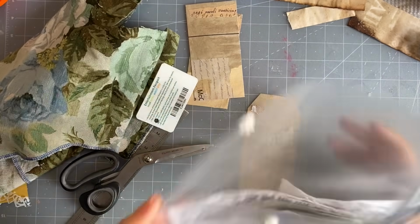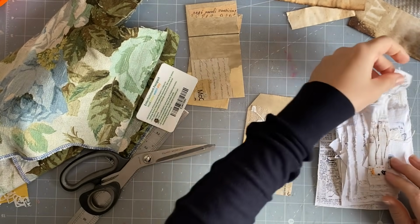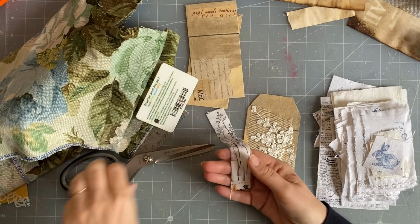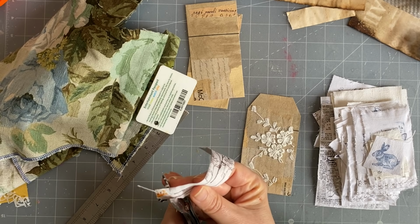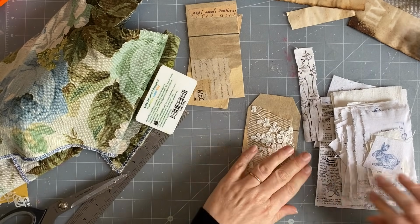Well, why don't we pull out some of these stamp things? We've got these from yesterday. We could use some of those. Look, I just stamped the same flower on this strip here. I'm going to cut that bit off, so that I thought that could be used somewhere.